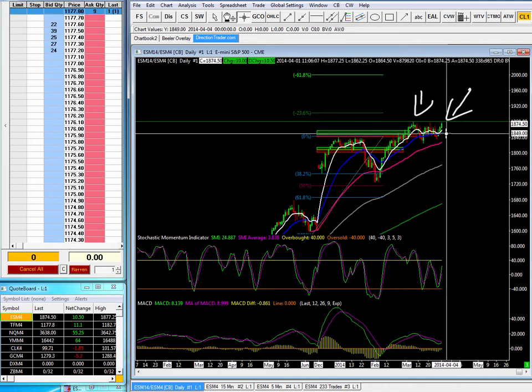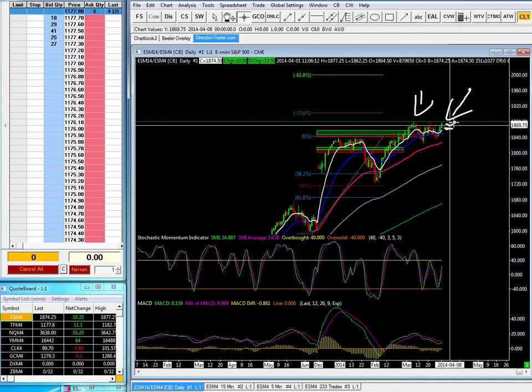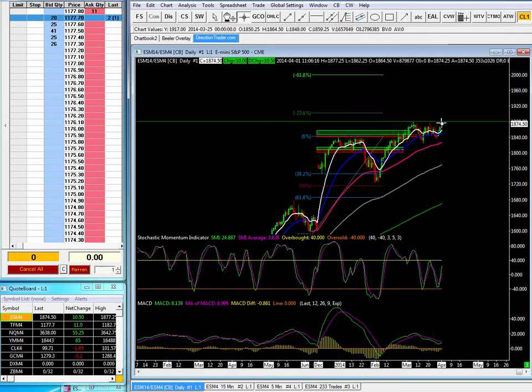Wait for tomorrow morning, see if we're going to get a little pullback, retest the 8 period moving average before possibly getting a thrust, or are we going to go ahead and pop on through the highs here? If that's the case, if we pop on through these highs, I'm going to continue to look for this market to grind onto the upside.